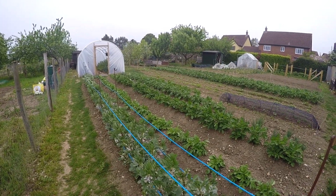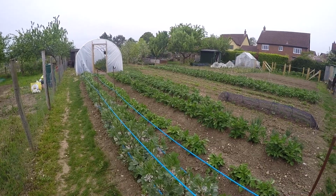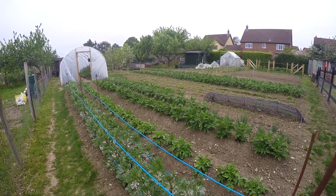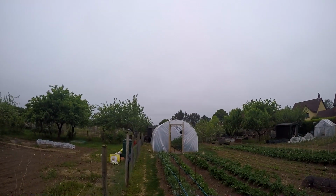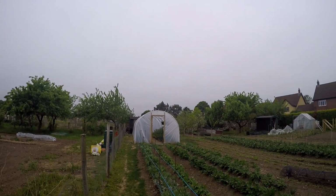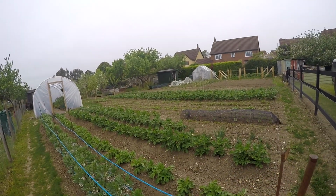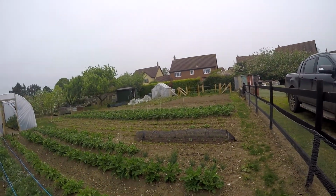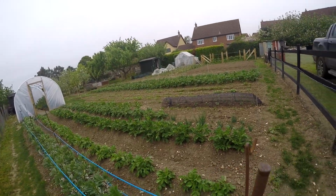Hello, welcome back to what is today a cold and starting to get damp allotment compared to the past few days. So I thought today we'd just have a look around up here. As you can see, the sky is looking very threatening around and about. There is now the odd bit of drizzle in the air, so hopefully we'll get round before anything drops on us.